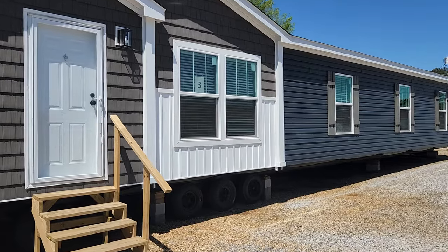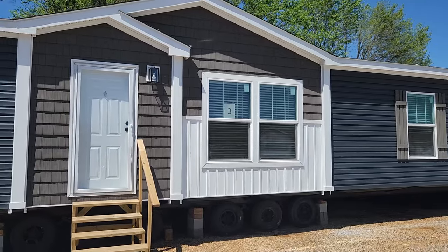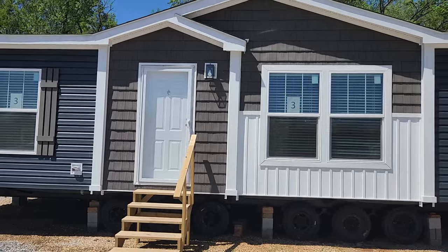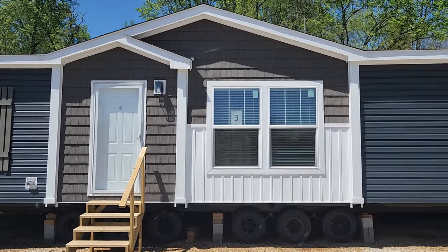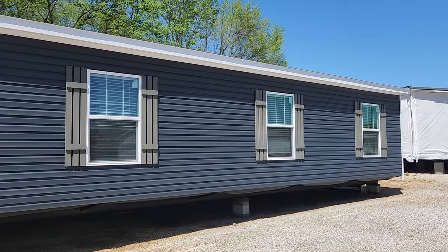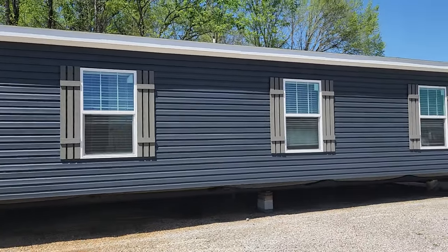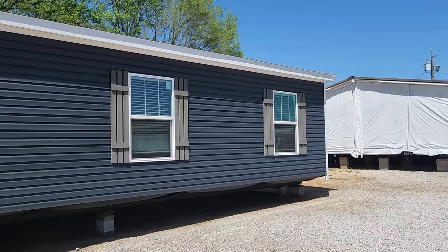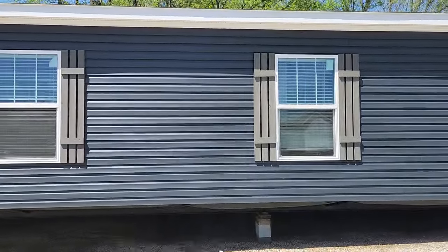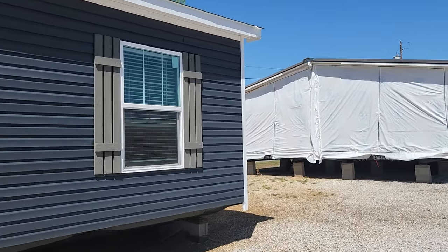Now, I do not work for Minton's or any other manufactured home dealerships, but I enjoy and love manufactured homes. Coming from a person that had always grew up hating them, but I love these homes, and if I can help others get into a new home, I'd love to be able to do so. But this is a gorgeous home inside and out.